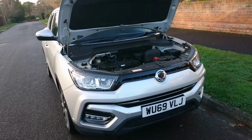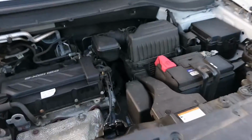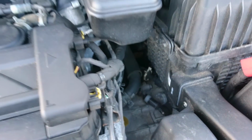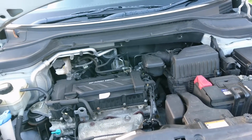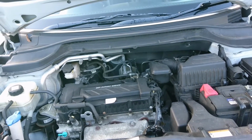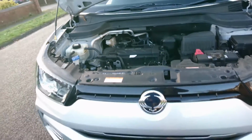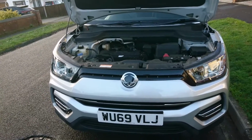This has a 7-year warranty, and we had to use it when the clutch slave cylinder failed. I mean, it's somewhere sort of down there. You can see the gearbox. It's somewhere down there. It's not totally unheard of problem with these cars, but it's not common exactly. It's not a common fault. It's just, you know, not unheard of. Obviously, if you buy an automatic Tivoli, that wouldn't really happen.